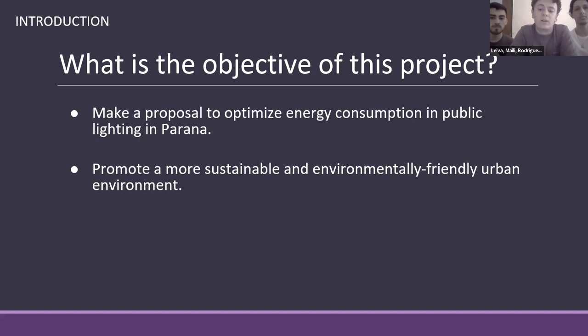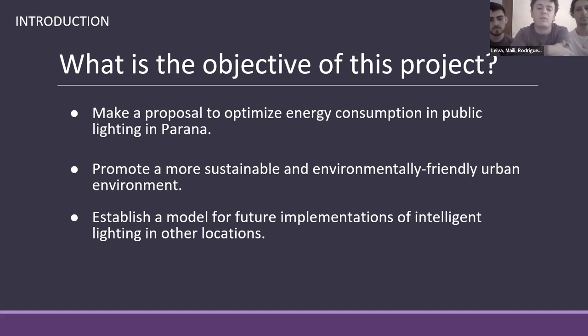If we have done our job well, this is a consequence of the first point. And the third point is to establish a model for future implementation of intelligent lighting in other locations. This is a point that we have thought about, and we know that in the short term we cannot be sure about this. This is the model of the future, but we aim for it.